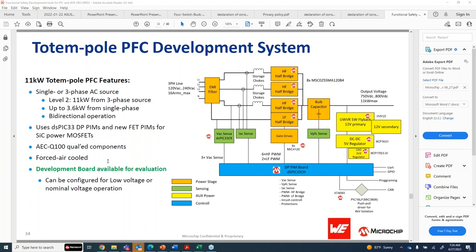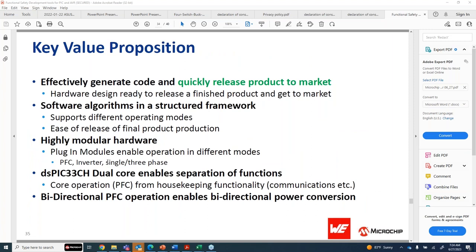So if you're doing it on your benchtop, in your lab, you can operate this in low voltage operation and have the voltages in a much more safe environment. Really the key value proposition of this demonstration application, for applications like solar, and also more specifically for EV applications, is to quickly generate code and release product to market. Time to market is critical in many cases, and the modular format of this reference design in terms of the hardware and software can enable a quick product release to market.